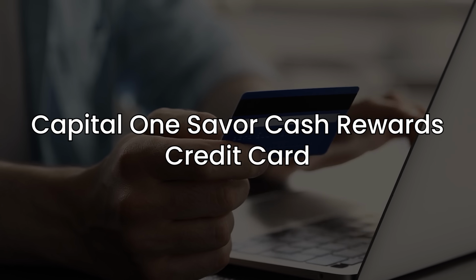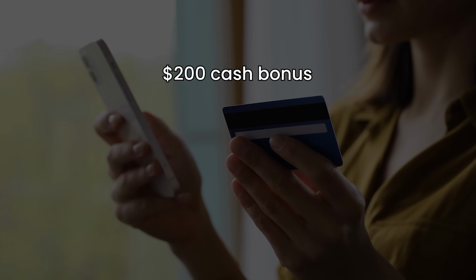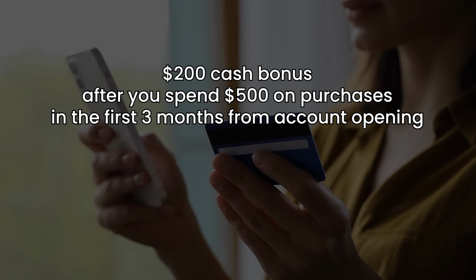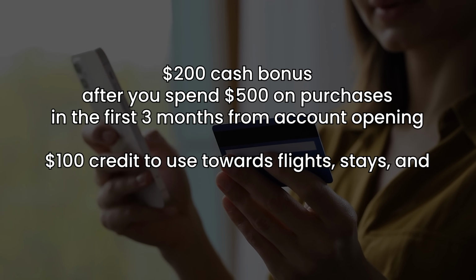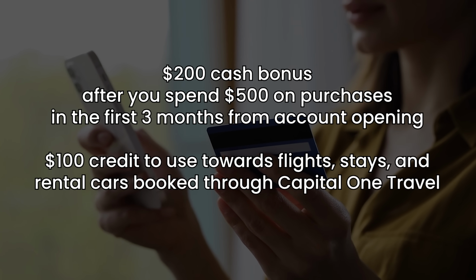Next up, let's head over to Capital One with the Savor Cash Rewards credit card. No annual fee and elevated offer. You're going to get 200 cash bonus after spending 500 on purchases in the first 3 months from account opening. In addition, you also get a $100 credit to use towards flights, stays, and rental cars booked through Capital One Travel during your first cardholder year. In total, up to 300 in bonuses, which isn't too shabby.